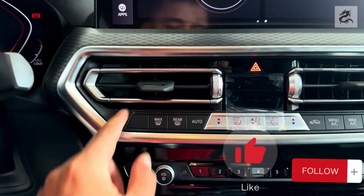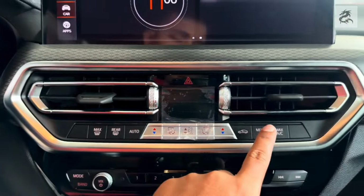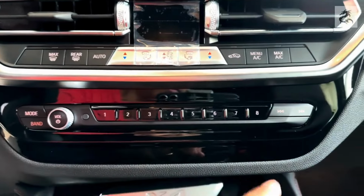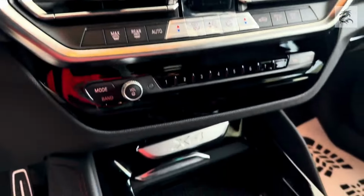Also, the drives can be selected from different view options. The BMW X4 is very important in smartphone integration, with Apple CarPlay and Android Auto features. You can connect your smartphone and access your favorite applications. This makes it easy to stay connected.